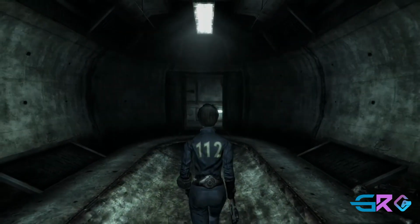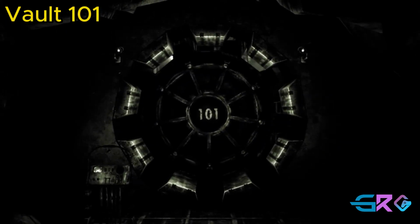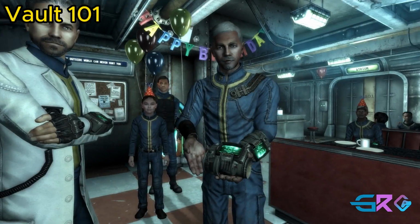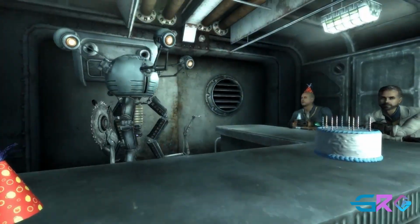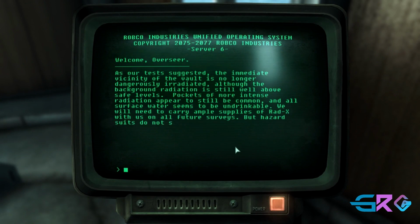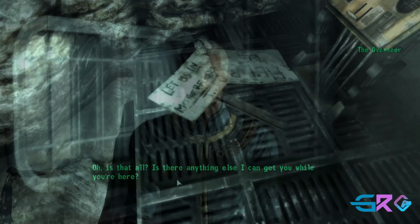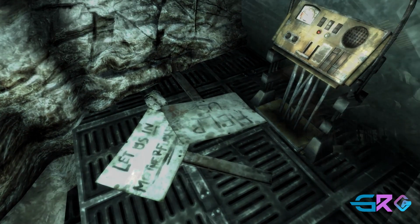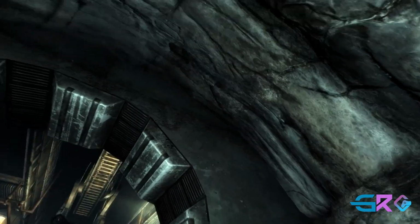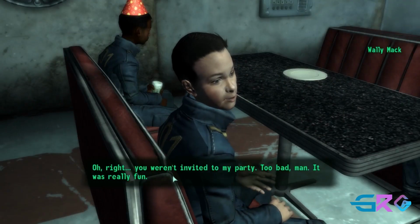Vault 101. No one ever enters and no one ever leaves. Vault 101, situated in the Capital Wasteland, is one of the first vaults most players experience in Fallout 3. The vault's slogan, "No one ever enters and no one ever leaves," sums up its core purpose: isolation. The vault was designed to test the long-term effects of total isolation from the outside world, as well as the impact of an all-powerful overseer on its inhabitants.